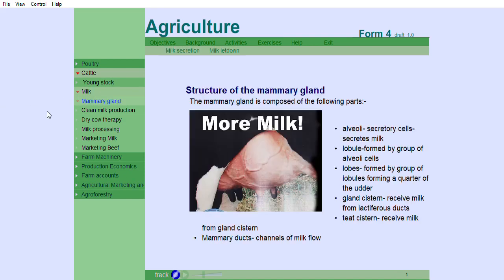Structure of the mammary gland. The mammary gland is composed of the following parts: alveoli, secretory cells that secrete milk. Lobule, formed by a group of alveoli cells. Lobes, formed by a group of lobules forming a quarter of the udder. Gland cistern, receives milk from lactiferous ducts. Teat cistern, receives milk from the gland cistern.